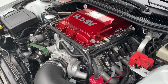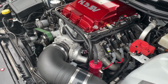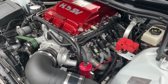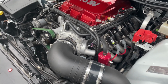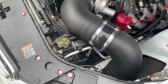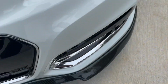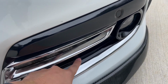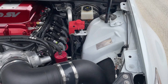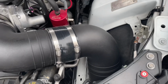So pretty much we got the blower installed and a new cam in it. The converter also got swapped out. Before it had a Circle D 3600, now it's using a CTSV or Z01 stock torque converter. Here is the 5-inch intake, and it runs all the way down inside of there. The filter sits all the way down here, so I try to get it as far away from the engine bay as possible, that way it's not sucking in hot air from here, it's sucking in air from down there.